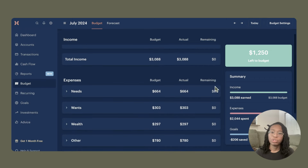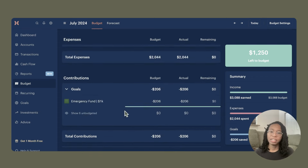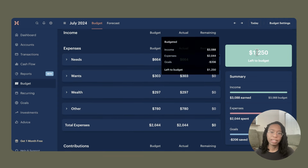So I'm going to have to do some thinking off camera how I'm going to track this now that I don't have that rollover category anymore. Yeah, I'm going to leave it alone for now, but I know exactly what that was for.